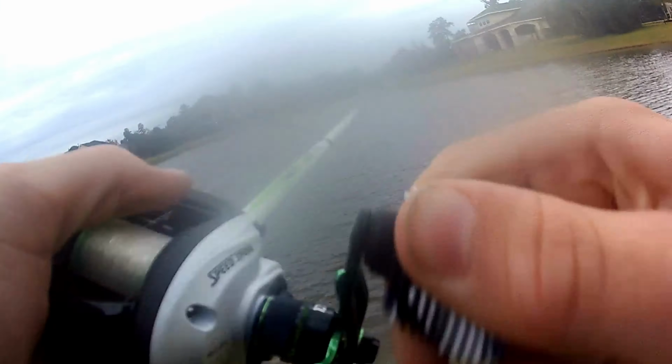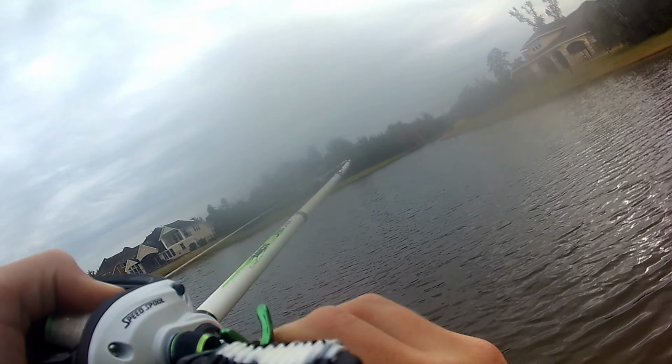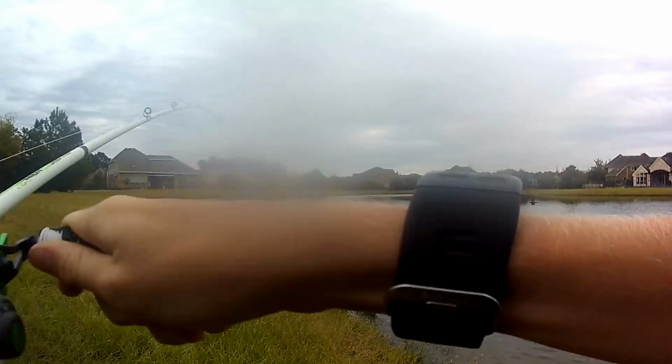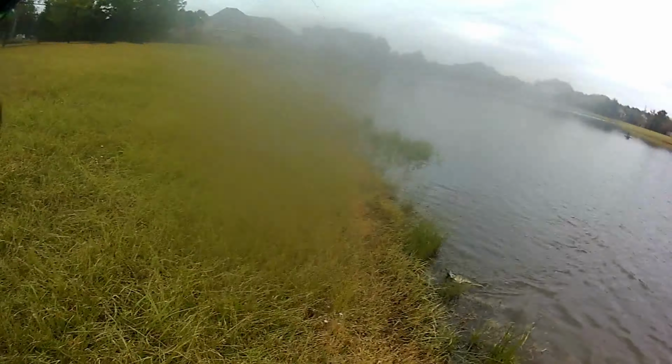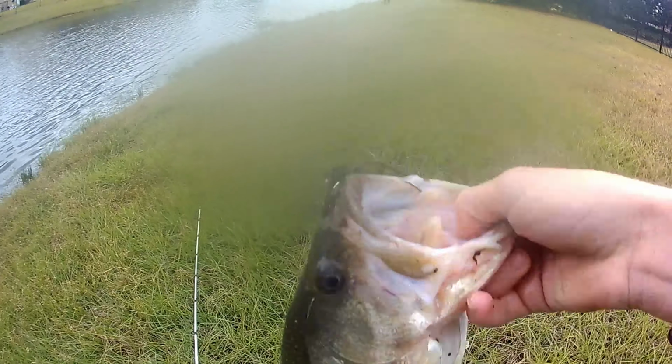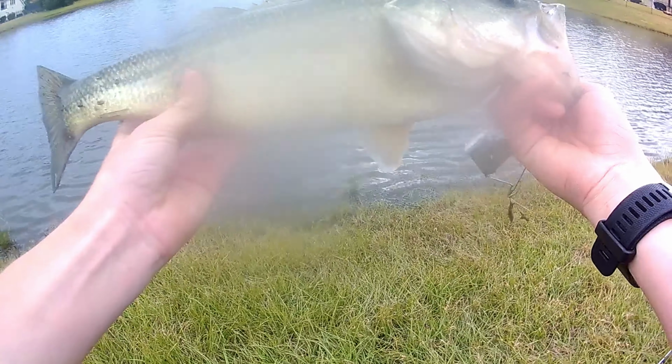Oh, on the buzzbait! Oh my God! That's a big one. Oh! Come on, get up here, stay up here. Oh! Dude! He just slammed the buzzbait. That is a nice fish right there on the buzzbait.